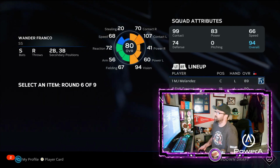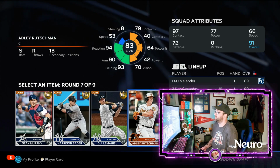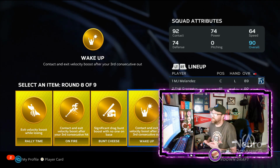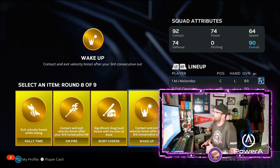So we're going to take him right there. So we got a switch hitter in the mix. And then we're going to look here. We got Adley in this choice, so we're going to take Adley as well. That works out pretty well. We got a couple of switch hitters. Now it's going to take us to the quirks or the perks that you get to add to your squad and boost your squad overall while you're playing.